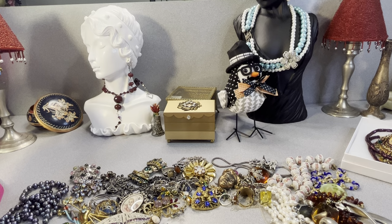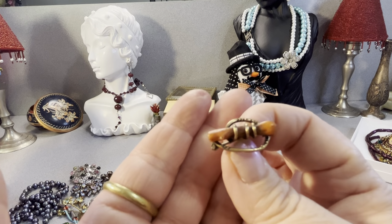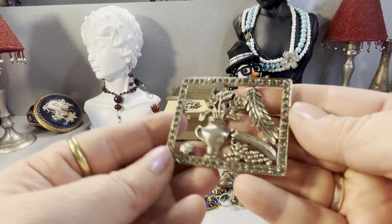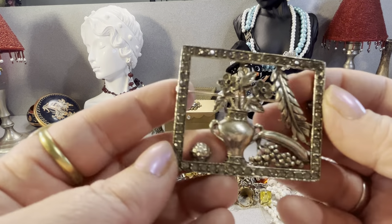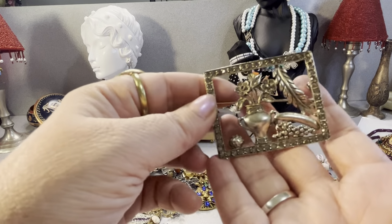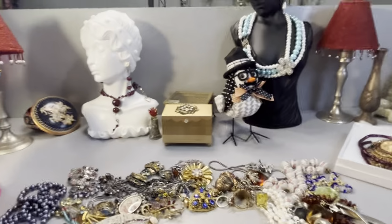Victorian coral and gold. Coral wrapped in gold. That's Victorian. I like this. Look at this, that's beautiful. All those black rhinestones going around, or grayish rhinestones. That's beautiful. It looks like a picture, right? Something that would be sitting on a windowsill in Italy or something. I don't know, I thought it was really lovely.